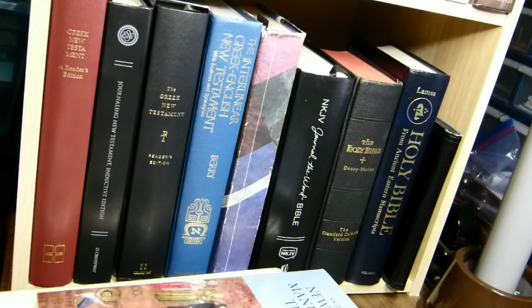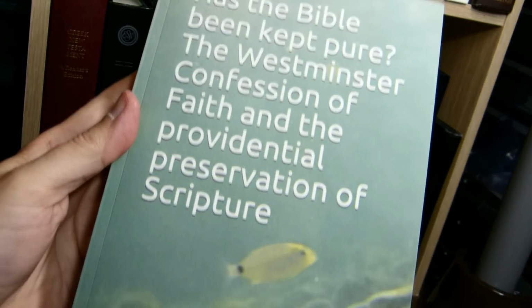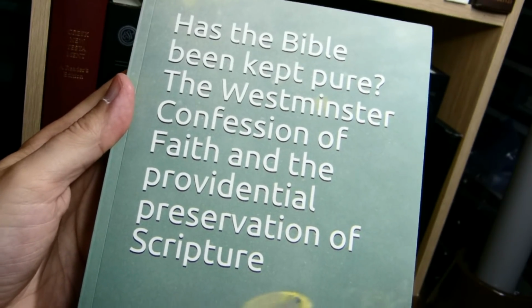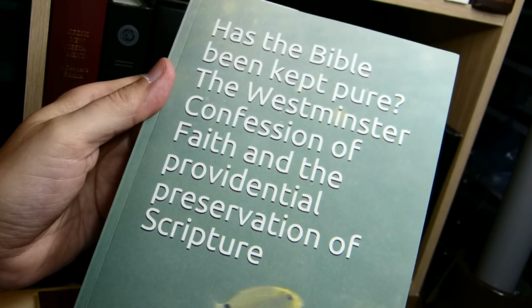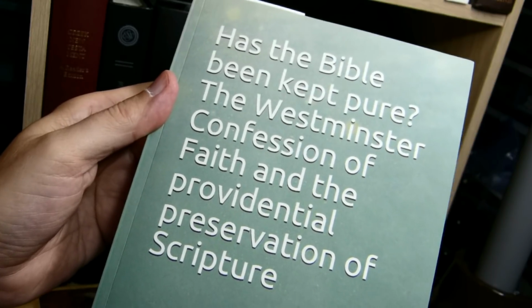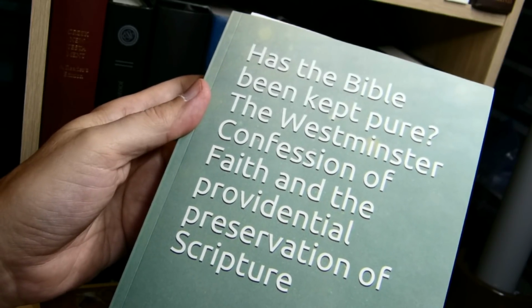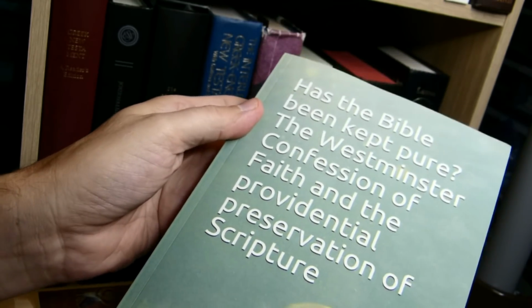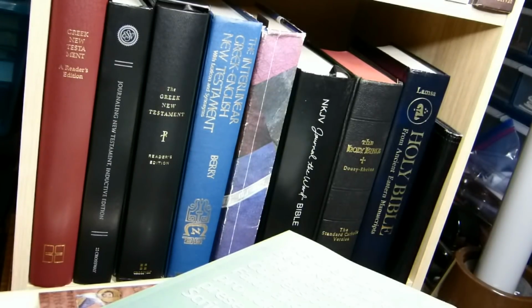On top of the bookcase here, I have Garnet Howard Milne's Has the Bible Been Kept Pure? The Westminster Confession and the Faith and Providential Preservation of Scripture. We're looking at this because I'm very interested in the Textus Receptus priority position. My problem with Garnet Milne's book is that I come to different conclusions. He presents information and then he draws one conclusion and I draw the opposite. It seems to me that the Textus Receptus position is the one that's most difficult.